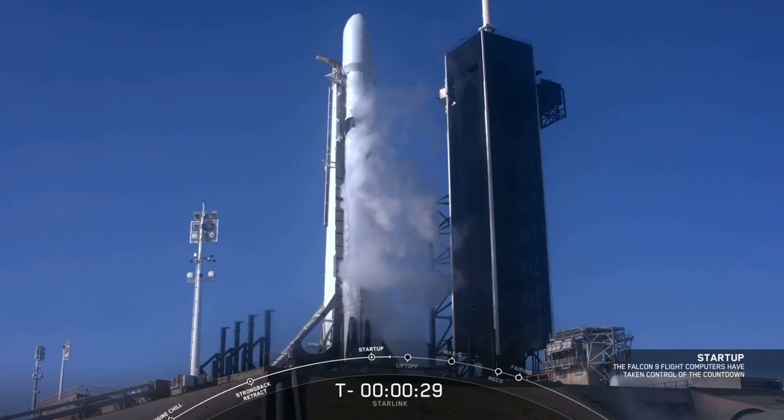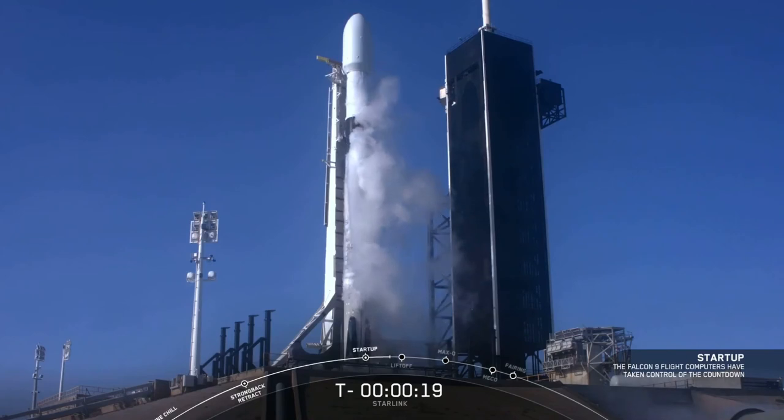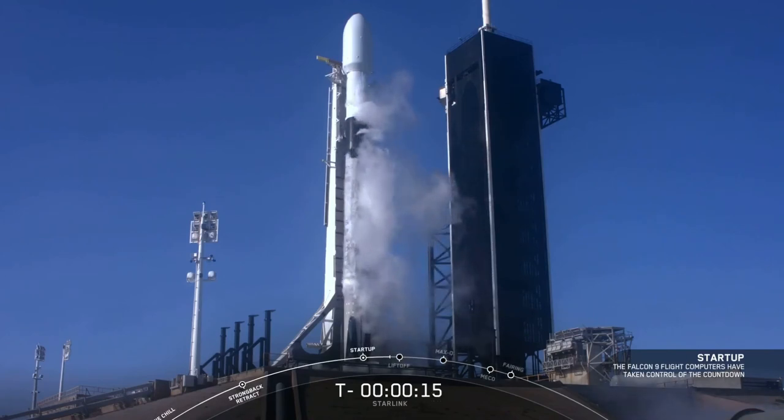T-minus 30 seconds. T-minus 30 seconds, all systems are go for launch. Let's listen in to the final countdown and watch as Falcon 9 takes our Starlink stage one satellites, tanks pressing for flight to orbit. T-minus 15 seconds.